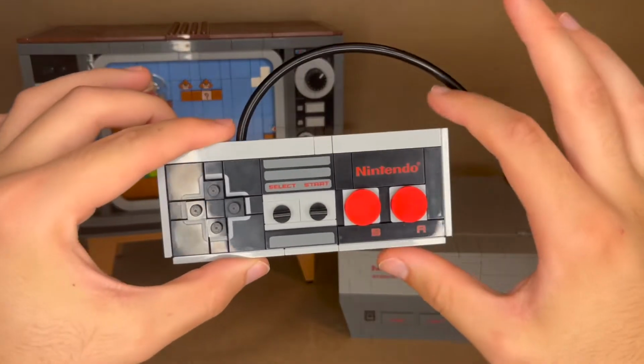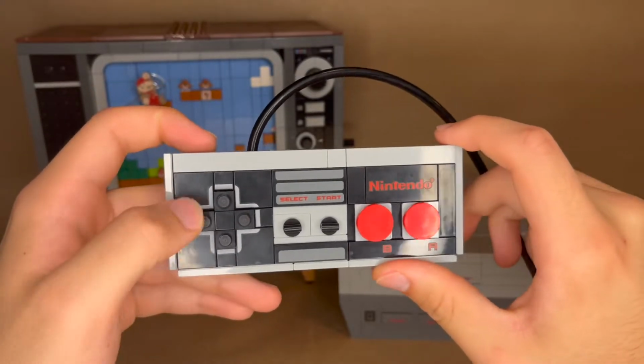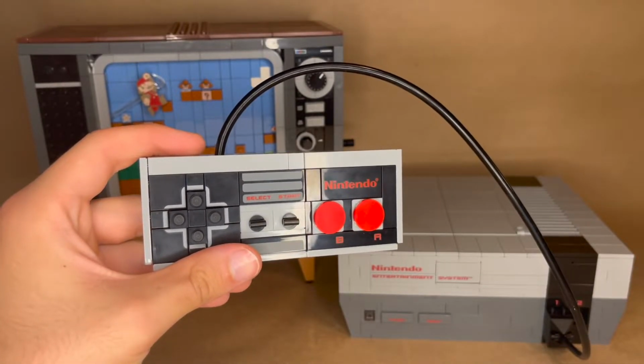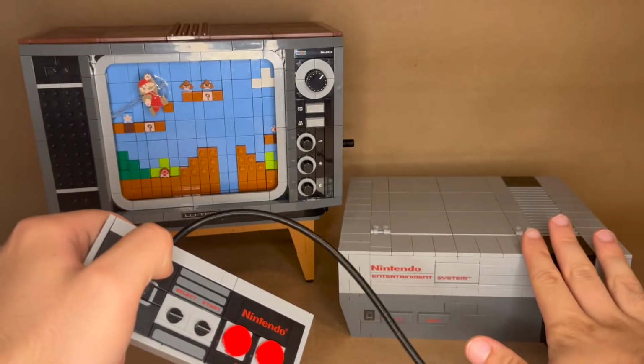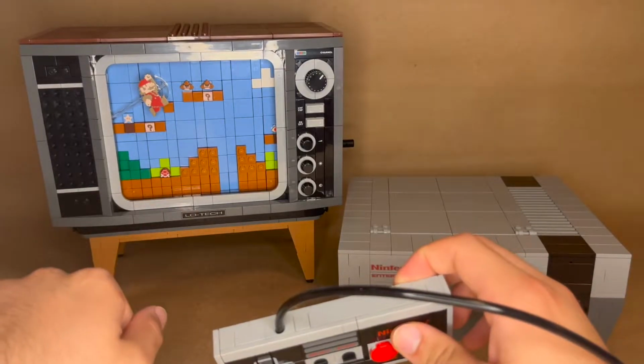The controller is pretty life-size as well. A little D-pad going on. I did go to a thrift store actually and see an NES and ask to look at it. And I did click the little control and I saw that it's pretty close. It's pretty close in size. The NES might be a little bit bigger. The TV, I'm not sure.